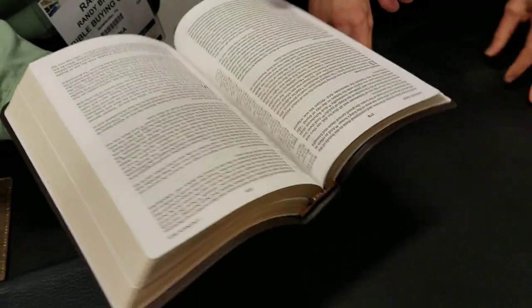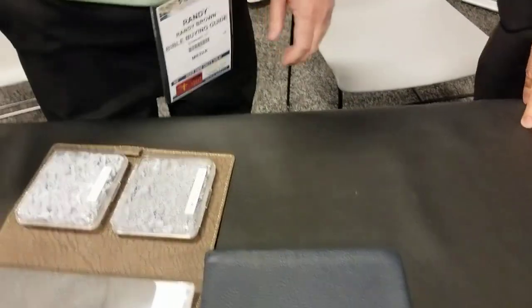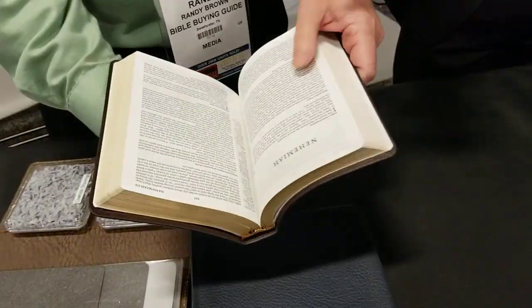It's not too floppy. It's just right. I can hold that. That's a good size tip. I love that. Okay. So should we talk a little bit about the bonded leather books?